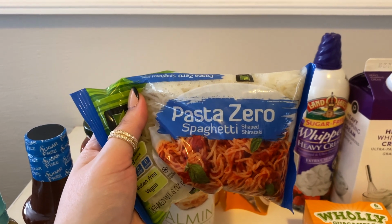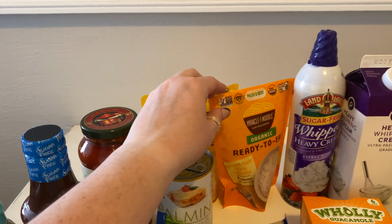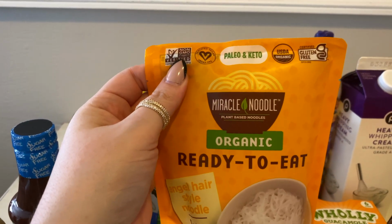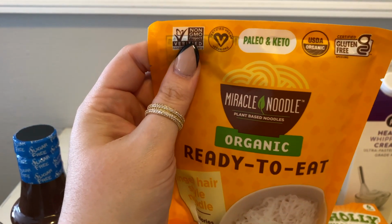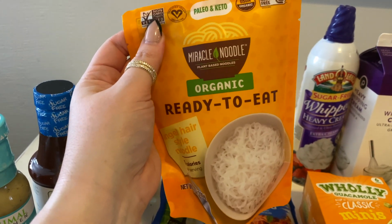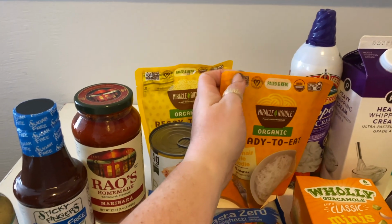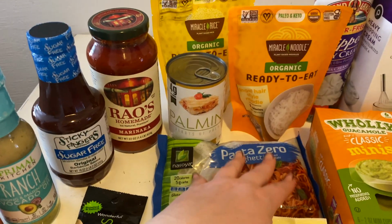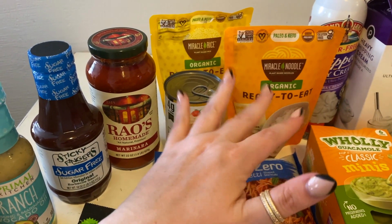My favorite are actually right back there. This is the Miracle Noodle, organic, ready to eat, paleo and keto, gluten-free, non-GMO, and vegan certified. You can eat this entire bag for 2 grams of carbohydrates. That's net carbs. The Pasta Zero has a little bit of a higher carb count than that. I want to say this whole packet is 4 carbs, whereas this whole packet is 2 carbs. So there's a little bit of a difference there.